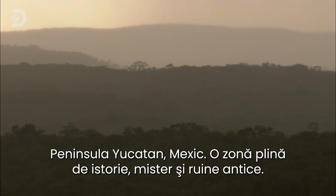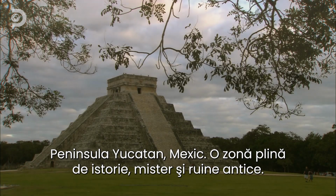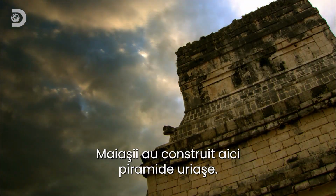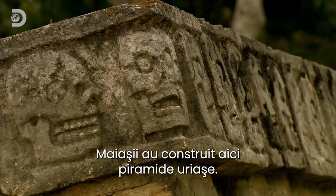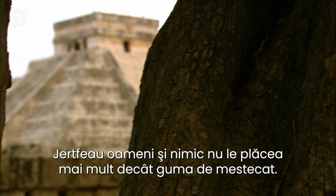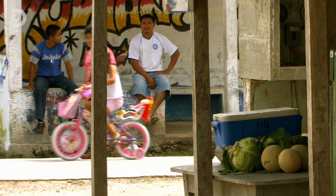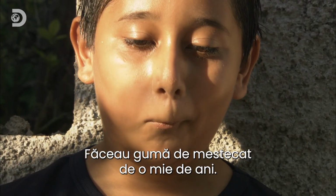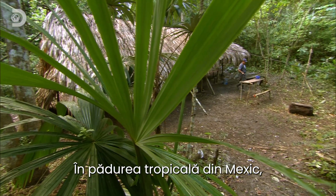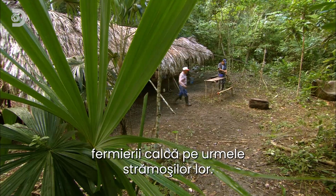Mexico's Yucatán Peninsula, an area rich in history, mystery, and ancient ruins. The Mayans built massive pyramids here, practiced human sacrifice, and like nothing more than chewing gum. They've been making gum here for 1,000 years. And deep in the Mexican rainforest, farmers continue to follow those ancient footsteps.